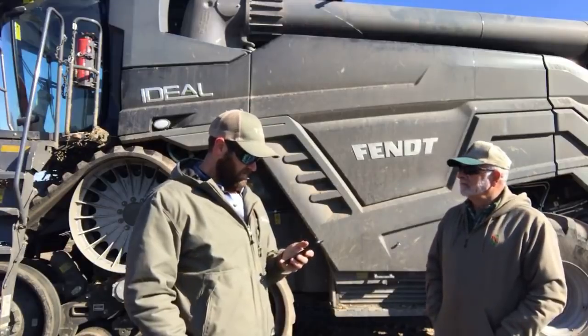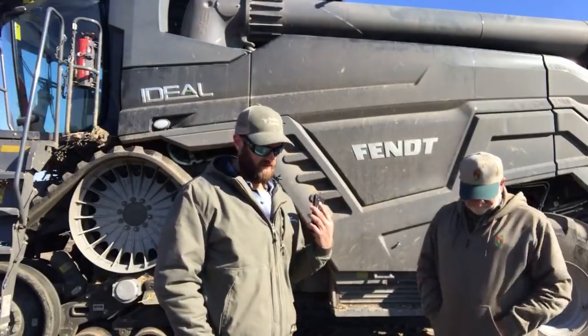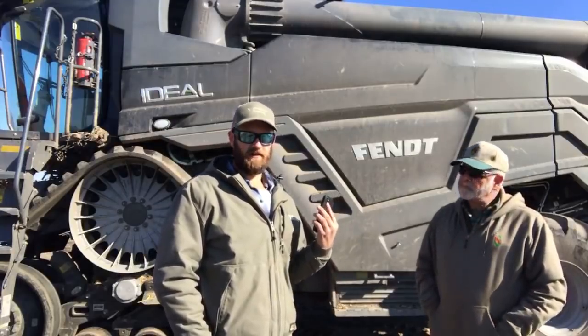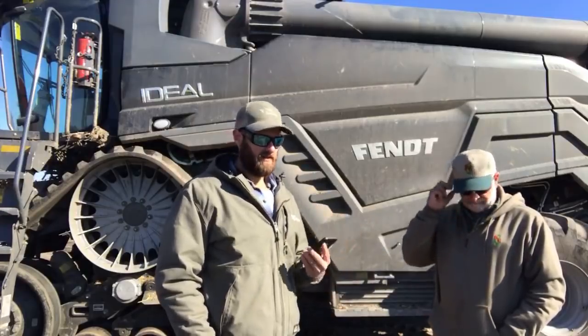Does the Fendt have a grain tank light? Yeah, if you watch the nighttime footage we shot with this, someone just forgot to turn the grain tank light on. As soon as the drone landed, that light was on. It was just like a normal combine.